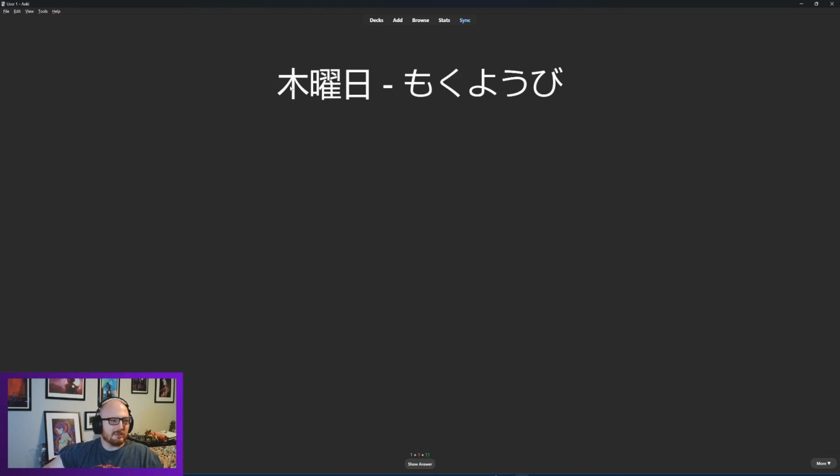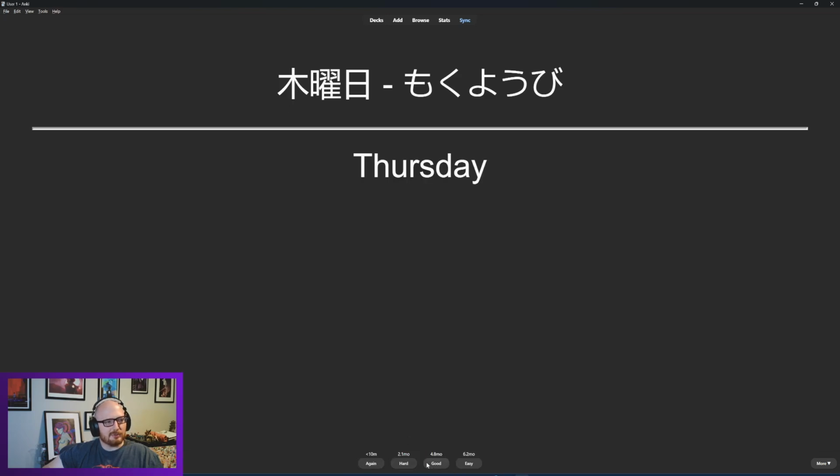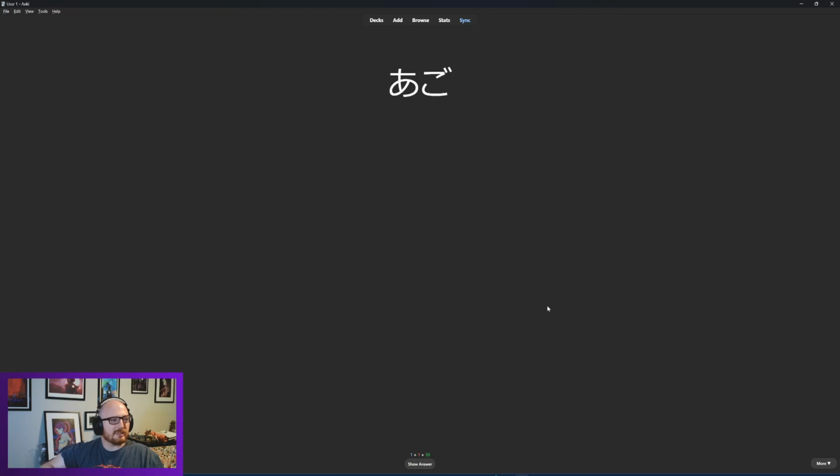Mokuyobi. Hey, wait a second. That's that wood day. It's Thursday. So, moku is wood. All of the days of the week have a very common kanji associated with them. Kinyobi, we have gold associated there. Mokuyobi, we have trees. Nichiyobi is just sun. Getsuyobi is moon. So, all sorts of stuff like that.